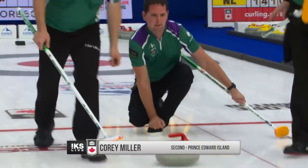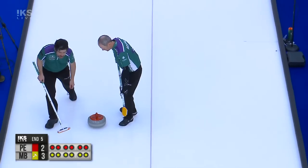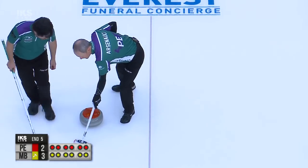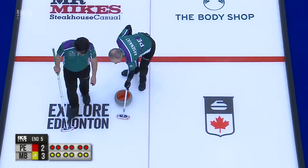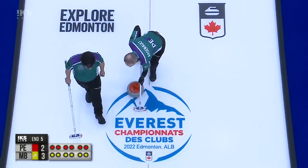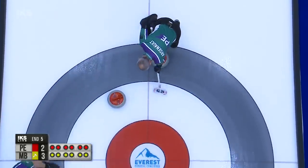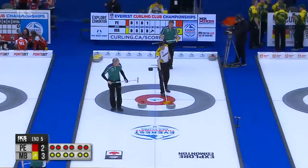So a guard from Corey. Maybe, no, this is. Yeah, it's right to it at least. Now it's coming down a little. The most important part of this is just to make it a good guard. And unfortunately, again, we're seeing just a little bit faster. And it's going to sneak into the rings and set up a double opportunity for Manitoba.